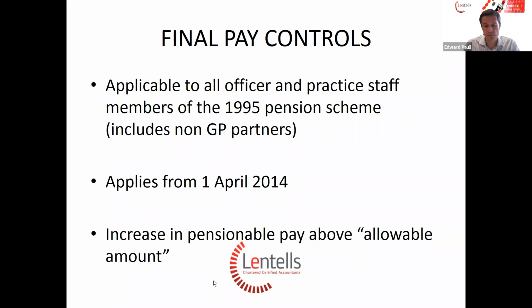So who does it affect? It can affect all officer scheme members or practice staff who have benefits in the 1995 pension scheme. It does affect members who have since transitioned to the 2015 scheme, as long as they have 1995 benefits. It can also affect members of the 1995 scheme who then transfer out their benefits to another pension scheme. So it can affect all staff members who have an increase in pay of more than the allowable amounts in any of the final 3 years of pensionable service who have 1995 scheme benefits.